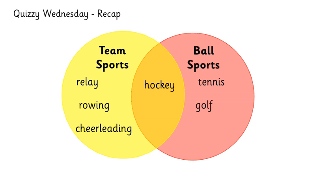Another ball sport is golf. Some people will say you can play golf in a team. Most of the time when people are on the golf course at Diani, they're playing a ball sport on their own against other people. Football, though, is definitely a team sport. You play with people on your team and you try to beat the other team. An example of a sport that isn't a team sport or a ball sport is Taekwondo. So it goes outside the diagram.